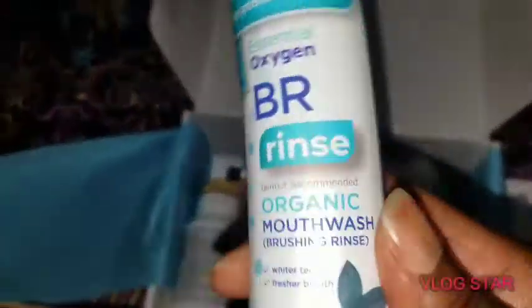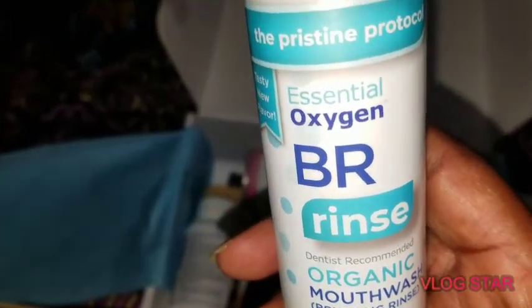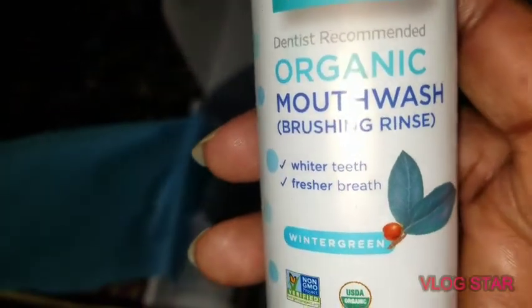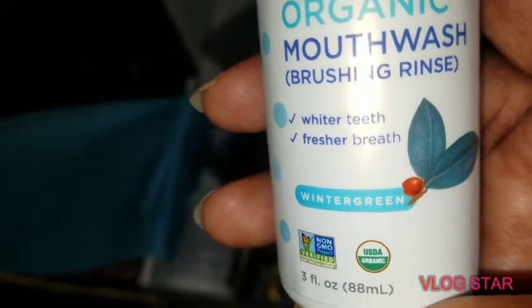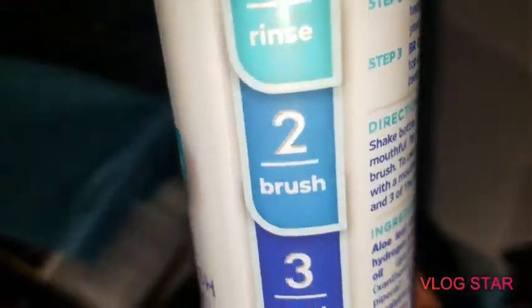All right, next we have, we've seen this company before, BR Rinse Essentials Oxygen. This is an organic mouthwash, so it's a pre-brush rinse. It whitens teeth and freshens your breath. 3 ounces, once again, good TSA travel item. So the steps say, rinse, brush, polish.